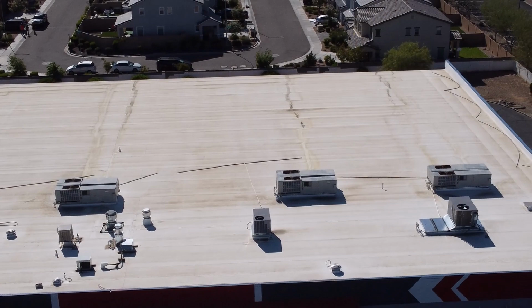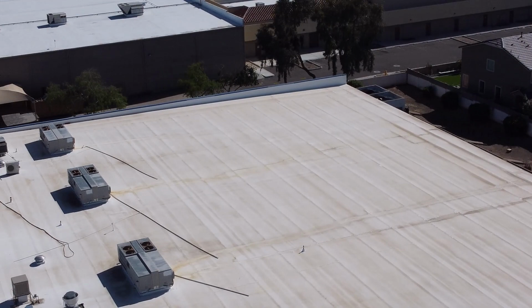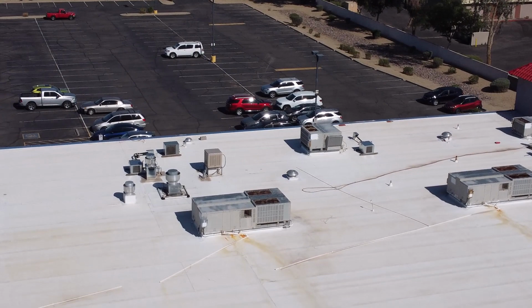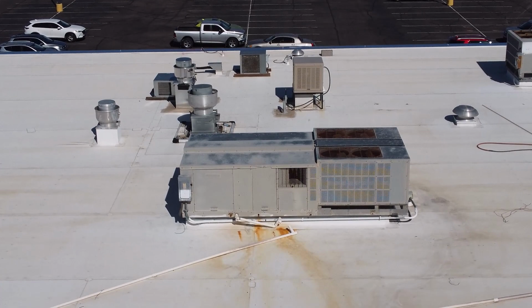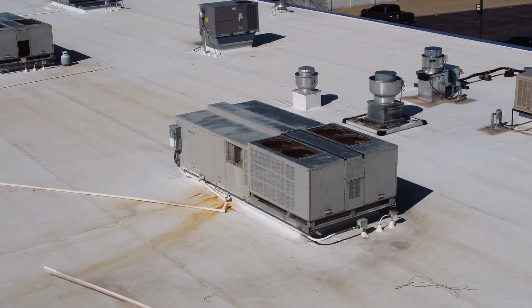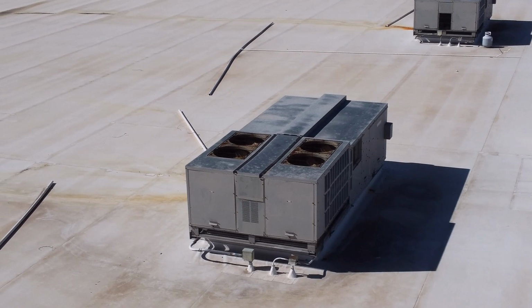What do they got up here? Is that Trane units? I've worked on these type of units before, but can't put my finger on what they are right now. Oh, is the panel open on that one? Nah, this is just the way the wire cover is. Controls over here. What are these? Oh, here we go.